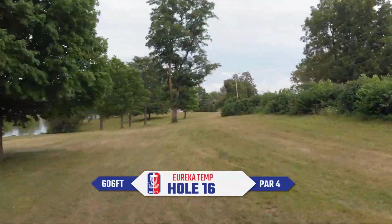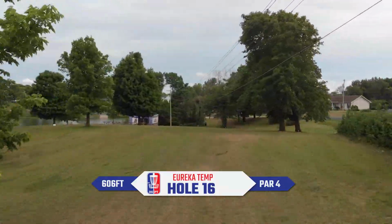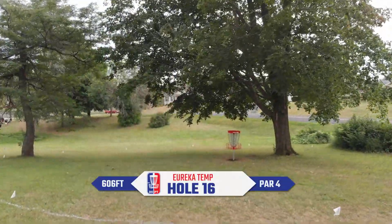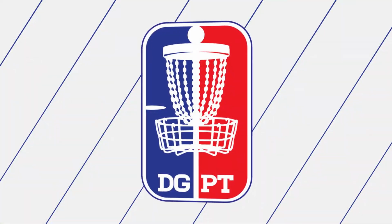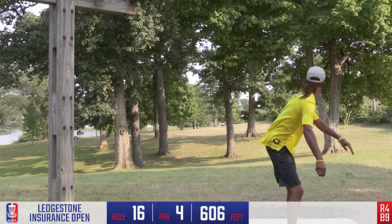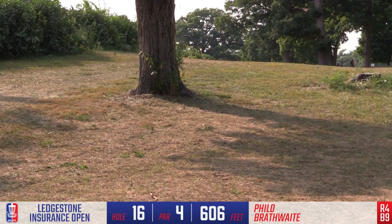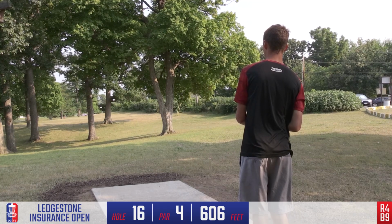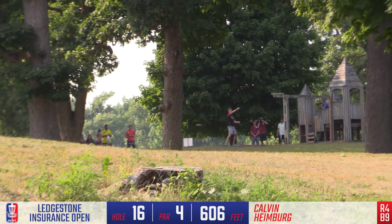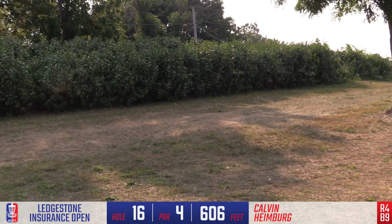Hole 16, 606 feet. What are players trying to do here? You can go big, or you can take it a little more conservative here, maybe a mid-range upshot. But if you're going big, a much easier shot for the birdie. Yeah, definitely. The further you get down this fairway, especially because the basket's a little blind under the crest of the hill, you have an easier upshot. However, the further you go down the fairway, the more out of bounds comes into play.